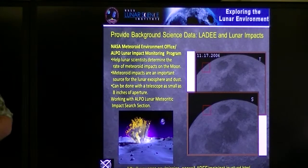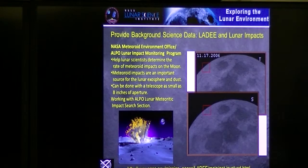Amateur astronomers are uniquely positioned to be able to participate in this mission. As I mentioned, meteorite impacts are thought to be one of the major sources for the lunar atmosphere. And it turns out that the flashes of meteorite impacts on the lunar surface are visible from here on Earth. And it is best recorded using telescopes with apertures of 8 to 14 inches. That's a very common type of telescope for amateur astronomers and in a lot of schools.